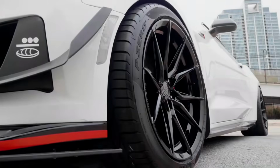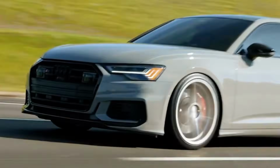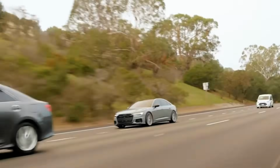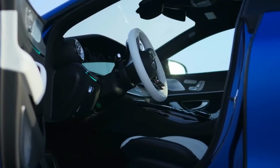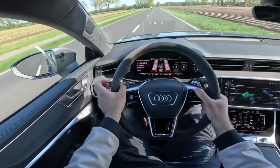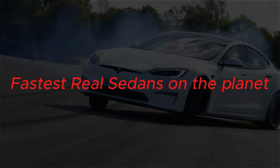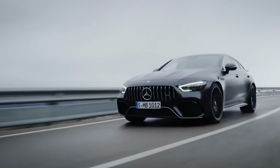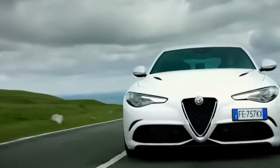So here's the deal. If you came for imaginary top speeds and marketing fiction, leave. This list is only for the real ones. We're talking cars normal humans actually recognize. Cars you can actually see. Cars you might even touch without an invitation to a billionaire's bunker. For the next few minutes, I'm breaking down the fastest real sedans on the planet without the filler, without the fluff, and without the hype. If you can't handle honesty, your ego's about to get bruised.